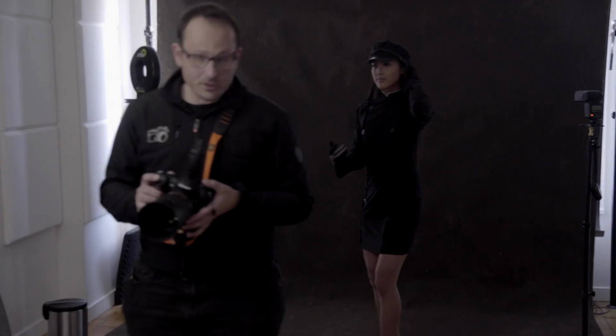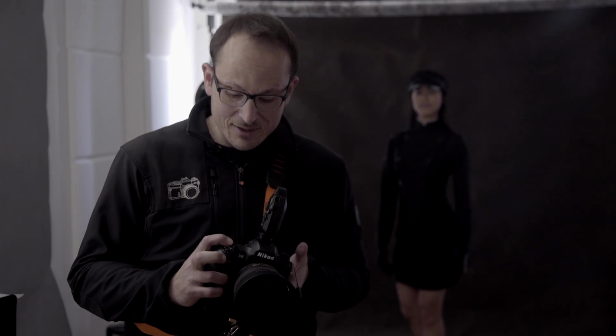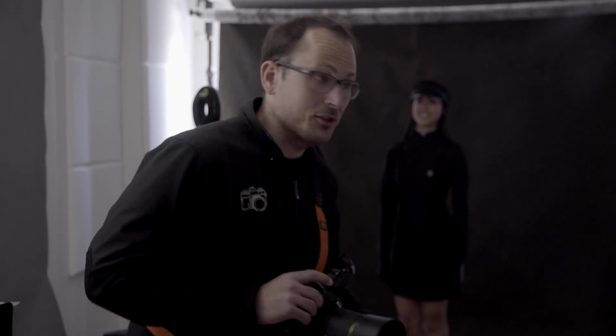Now, if you've never shot with off-camera flash before, make sure you're in full manual mode and you disable any auto ISO or anything like that. Your camera won't know that a flash is about to go off, so it's going to meter and make adjustments based on your settings, which is going to look way too dark for the shot.